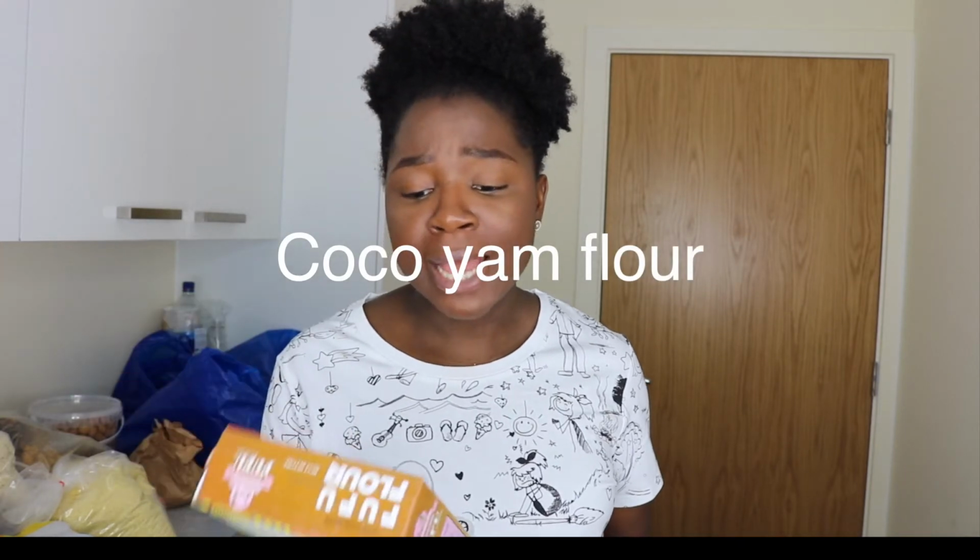I bought it for £5 and I bought 2 packs of it. Okay, so guys, I bought this. This is fufu flour. I've never really heard of this. This is cocoyam flour. I've never really heard of this until I came to the UK and I saw it.